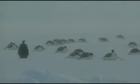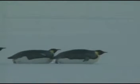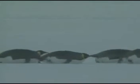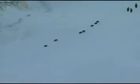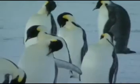Their breeding cycle is a month later than colonies further north, where it is lighter and warmer. Built for swimming, their most efficient surface travel is tobogganing on their bellies. These are the first people ever to witness the Emperor's arrival at this southernmost colony. They're anxious to see how many birds will show up. By mid-April, there are still only 250 birds.